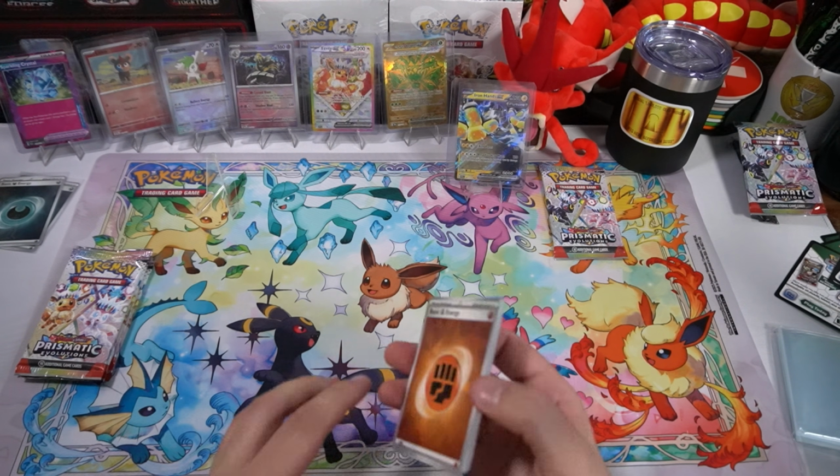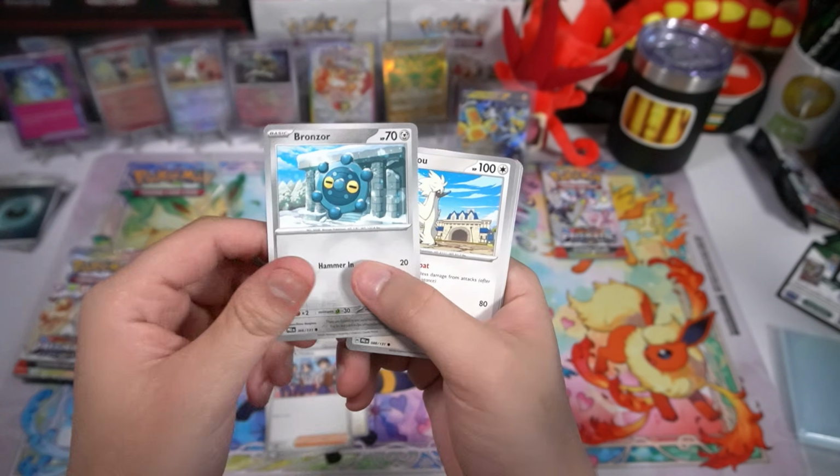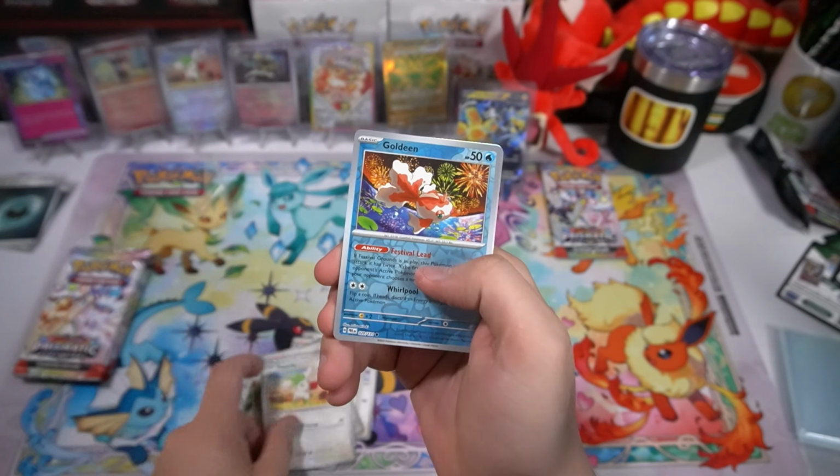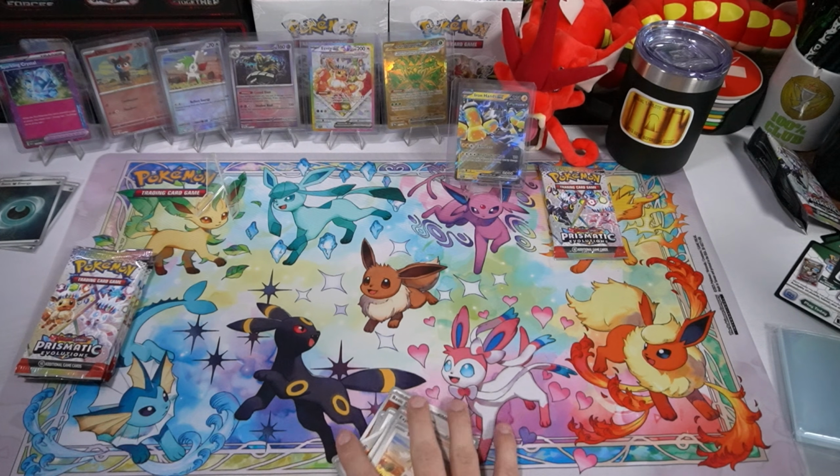All right, come on. Grass Energy, please. Nope, Fighting Energy. You know, maybe not the end of the world here. Heatran, Supporter, Shaman, Goldeen. And we got a ground at the end. Wah, wah. All right, getting a little bit sad here.